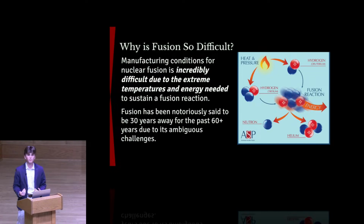Okay, well, now you may be wondering, if we know how to create nuclear fusion reactors, then why don't I hear anything about them producing any energy for the grid? Well, it's because fusion is so insanely difficult to do. The plasma within a reactor is hot enough to vaporize any material in the universe that it comes in contact with. And it requires a huge amount of energy to even sustain a fusion reaction. Because of this, fusion has perpetually been said in the science community to be less than 30 years away for the past 60 plus years. It seems like a never-ending cycle.